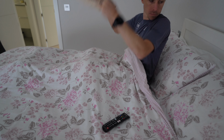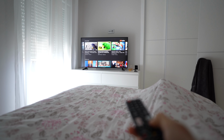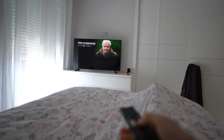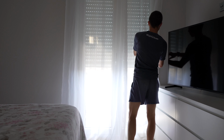So I'll normally go to bed about 9 o'clock. In the build up towards going to bed, I'll keep things nice and calm. I'll watch a bit of YouTube, a bit of Netflix, and then as it approaches 9 o'clock, my phone goes into Do Not Disturb. I shut the shutters, dark the room out, and I start listening to audiobooks.